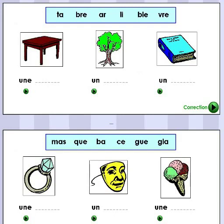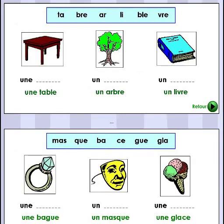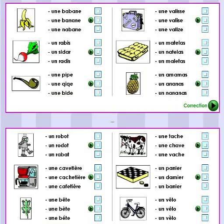You're not going to hear the final E, but just the sound s. Une glace. So gla and s. Une glace. Okay, and now, well, of course, once you have checked your answers on this last line, here is a little different exercise.